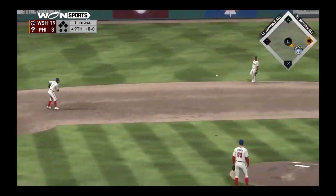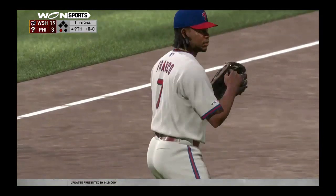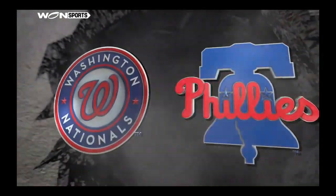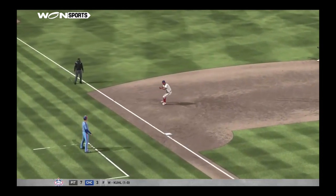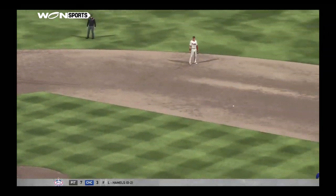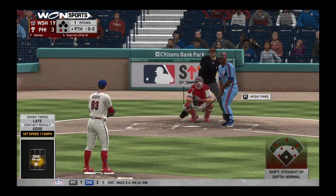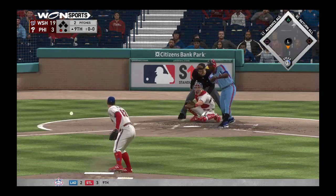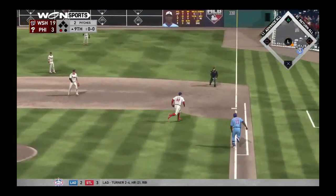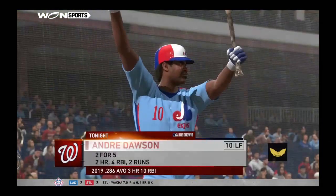Yeah, what a play by Franco! He robbed him. 1 down. What a magnificent play by Franco at third to rob Stargell, on what should have been a base hit. Instead, it's an out. Nicely turned by Franco. Here's Guerrero, who hit a home run earlier today. Hard hit, nice grab there by the first baseman to the pitcher who runs it to first for out number 2. Nicely done by the Phillies defense.